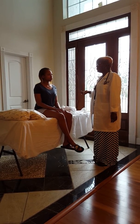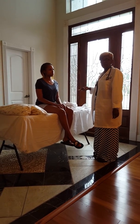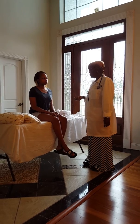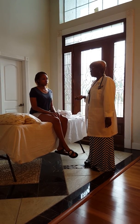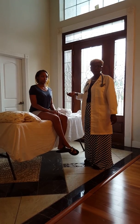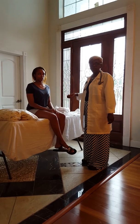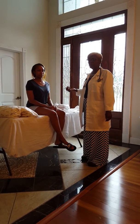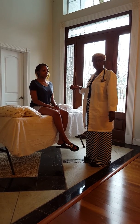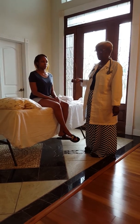All right, you do have one child, right? Okay, so she's gravida one, para one. When was the last time you had an oral intake? Food or drink? About an hour ago. Okay, her last oral intake was about an hour ago, and she's in no acute distress. As you can see, she is completely oriented, so level of consciousness: awake, alert, oriented times three.